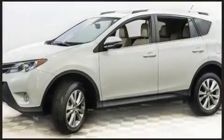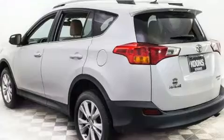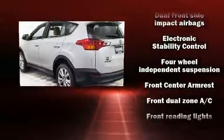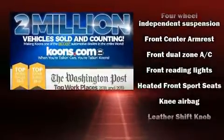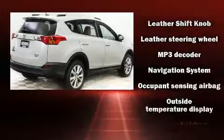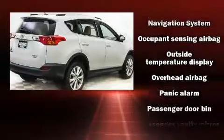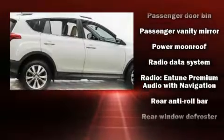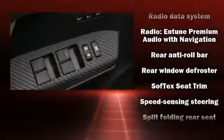mirrors, and seat memory. Toyota also prioritized safety and security by including dual front impact airbags, head curtain airbags, traction control, brake assist, a panic alarm, and four-wheel disc brakes with ABS. All-wheel drive enhances stability in unpredictable circumstances.